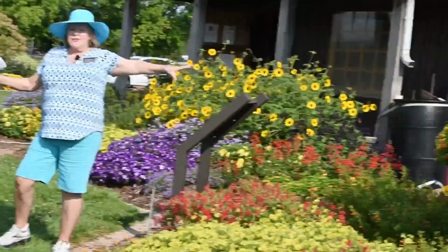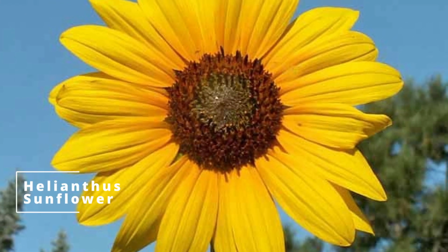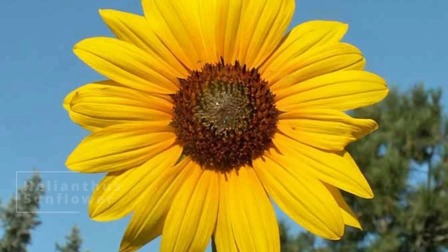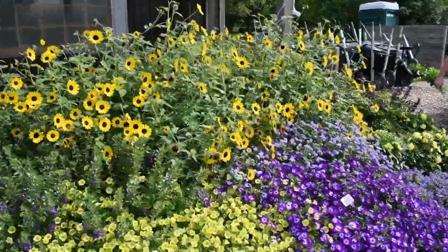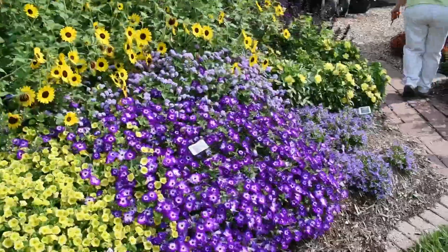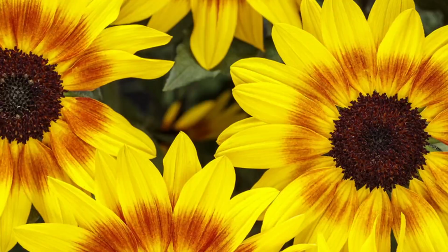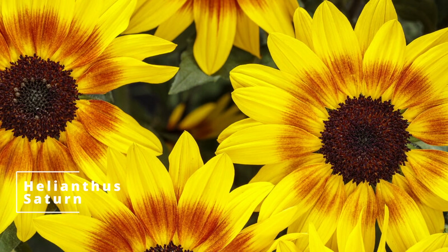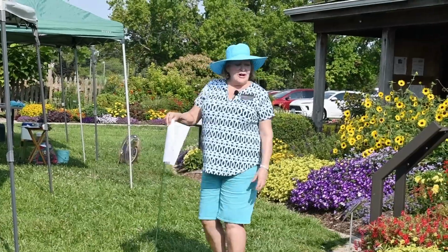Helianthus, the sunflower in the back, Suncredible. There's 2 kinds that they have. That is the yellow, and it's a very good plant. It needs to be roped up a little bit because it likes to sprawl and get big. But the one I like better is Saturn. Saturn has an ochre rim on the inside, and we were shipped that, but it got cold damage. So we didn't get to plant that this year.